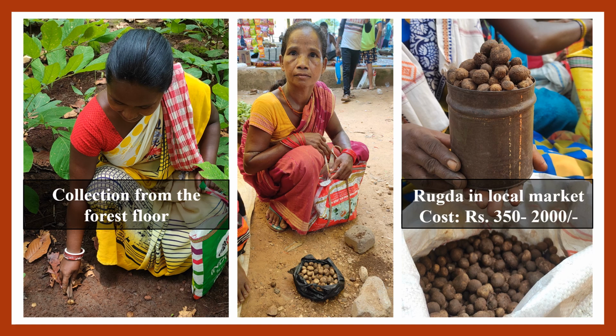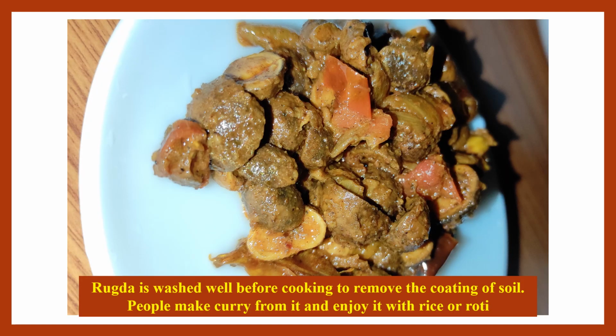Another aspect of Rugla mushroom is that it has an economic value, and people get a very good amount from it. Rugla in the local market costs about 350 to, collected from the forest floor. One lady is selling the Rugla mushroom, someone is purchasing, and this is the delicious food.